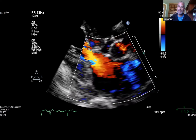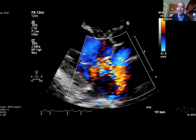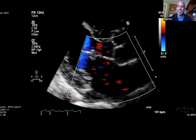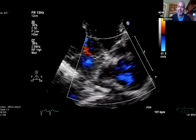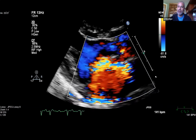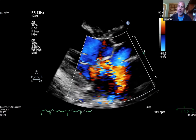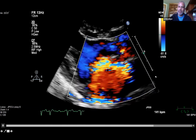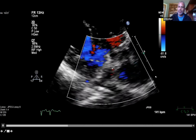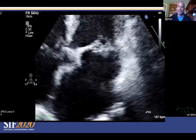Now I want you to pay close attention. In that slow motion picture, the regurgitation is actually circular. It's circulating in the left atrium, which shows you how severe the amount of regurgitation is. You can see clearly a crescent-like view of the actual color of the jet, which is semicircular in nature.